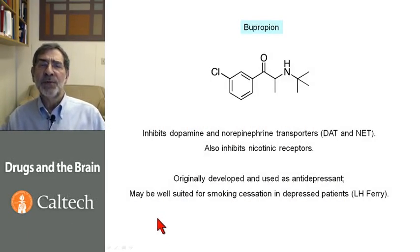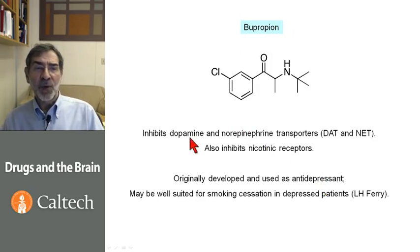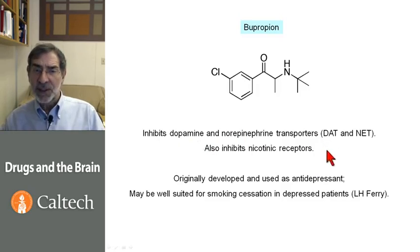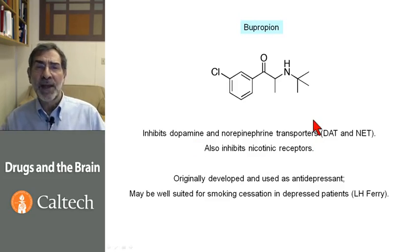Since the late 90s, bupropion, previously used and still used as an antidepressant, has been used to help subjects stop smoking. Bupropion inhibits dopamine and norepinephrine transporters. It also inhibits nicotinic receptors, and there's a question about whether that aspect helps people to stop smoking. Bupropion may be particularly well suited for smoking cessation in patients who are depressed, and this is how Dr. Linda Ferry first started using bupropion a couple of decades ago.